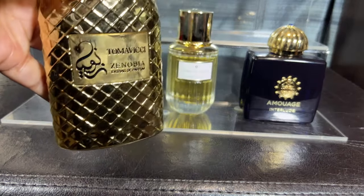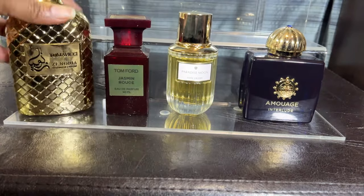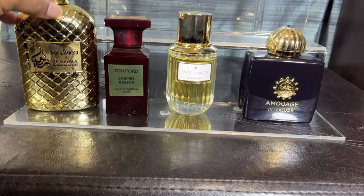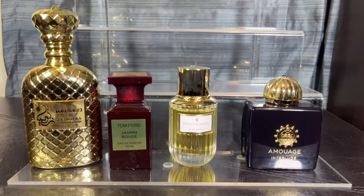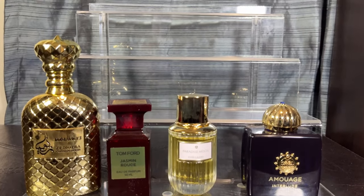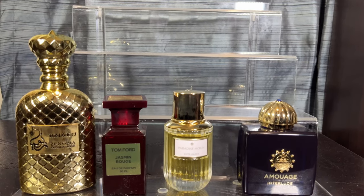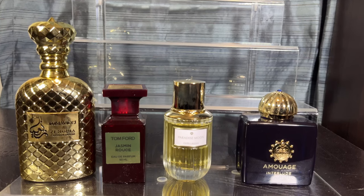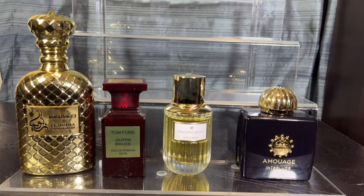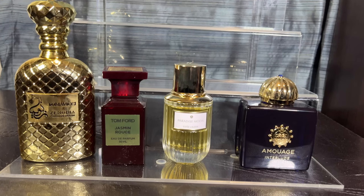This is by Tom Ford and it's called Zimbabwe. This is gorgeous. The bottle is beautiful. I really could have put this with my Middle Eastern fragrances, but it stands on its own so much that I don't even want to put it with the Middle Eastern fragrances, even though the house is considered a Middle Eastern house, right?